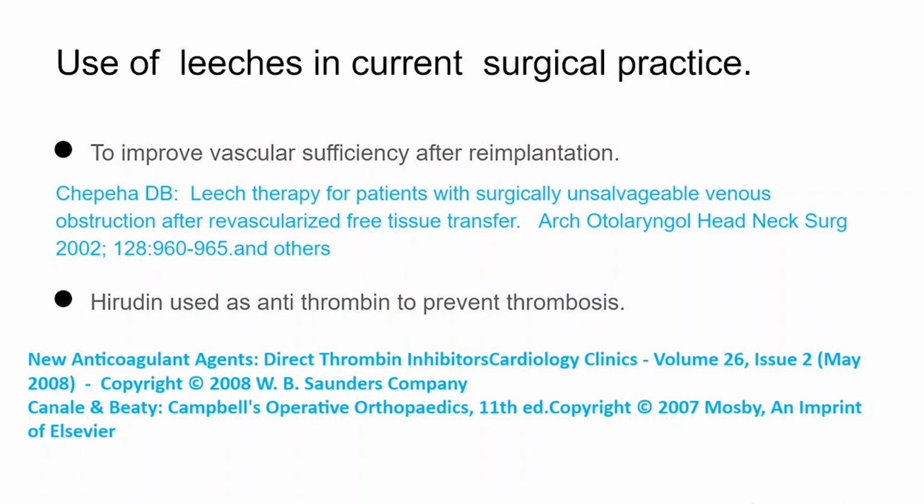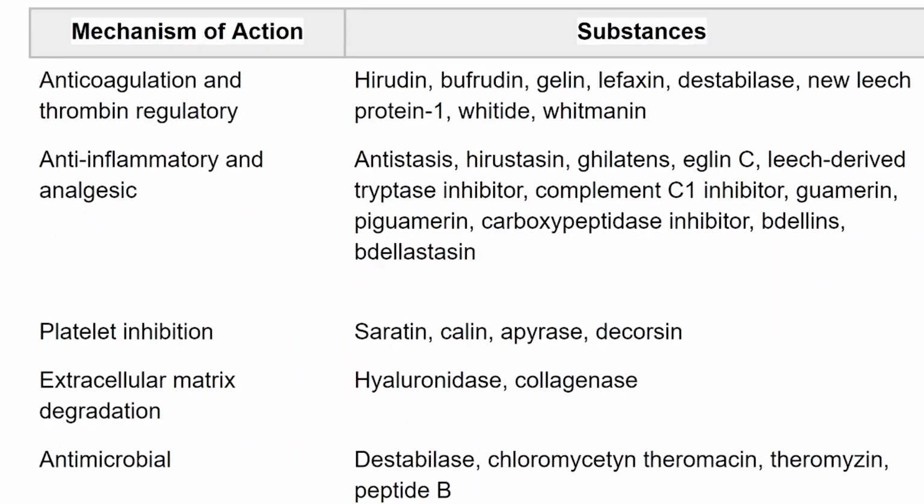One of the extracts of the secretion of the leeches is hirudin, which is used as an antithrombin, and antithrombin is used in medicine as a treatment to prevent thrombosis. Though not very popular, particularly in plastic surgery, the use of leeches is quite popular, whereas hirudin used as an antithrombotic drug is not very popular, but still it is quite used, and it is considered a new anticoagulant agent as such.